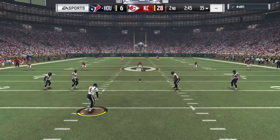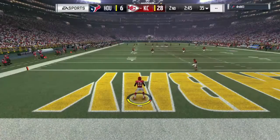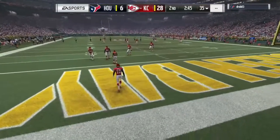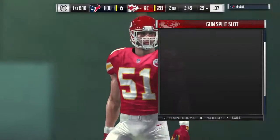Well, times have definitely changed on the PAT, on the extra point, haven't they? A lot more effort goes into this play from both sides. Yeah, because let's face it, a lot of time on extra points, the effort is not what it is when you're trying to block a field goal.